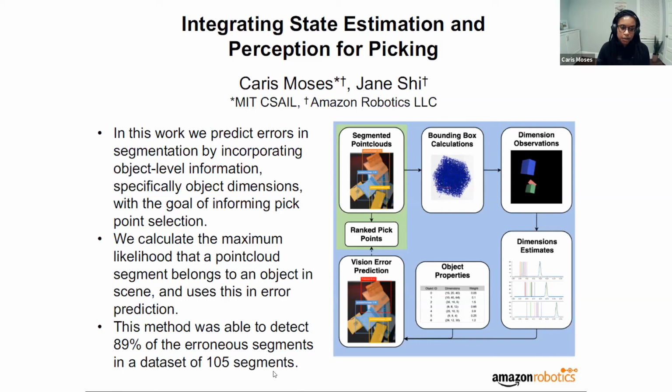So with this method, I was able to predict 89% of the erroneous segments that the network was presented with, or that the network produced. And these are preliminary results, but I think they're very promising and show that while full state estimation may be too inefficient, local fast approximations of the scene state might be enough to improve pick point selection. Thank you.